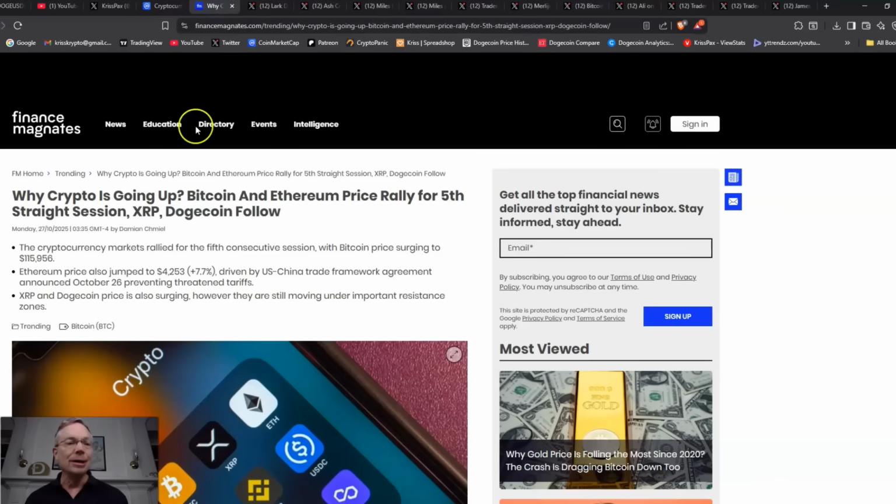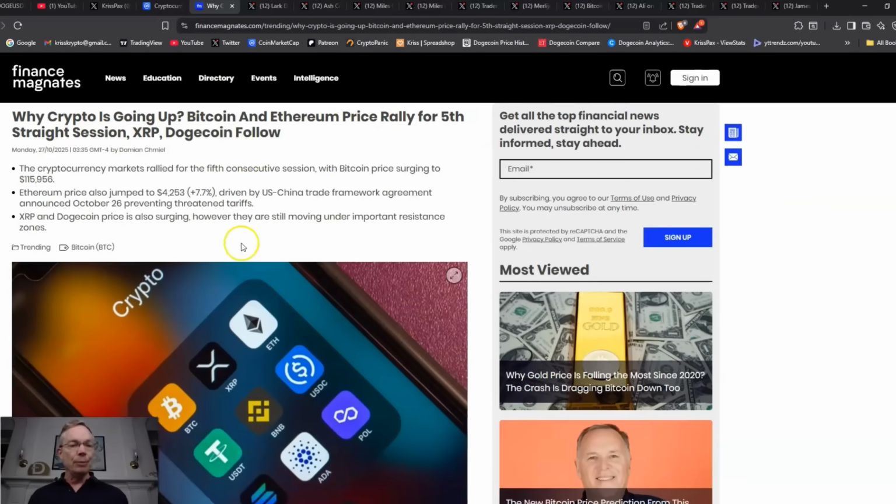What's going on? Why is crypto going up? Of course, this was before we started to see the red candles. Again, never trust a Sunday pump. Bitcoin and ETH price rally for 5th straight session. Not so much anymore. XRP, Dogecoin follow. And why was this going up and why is this moving?